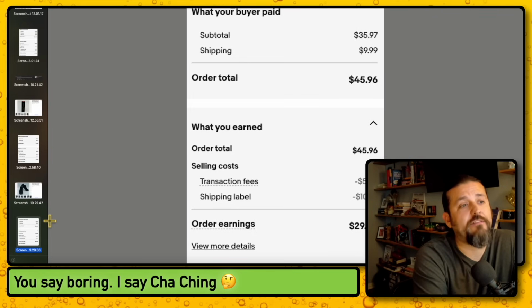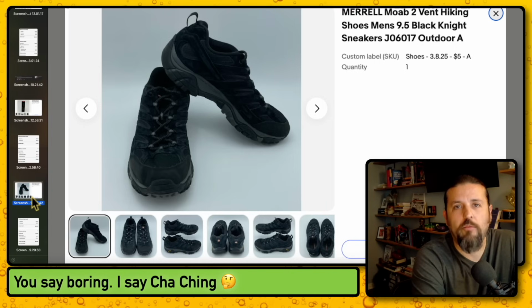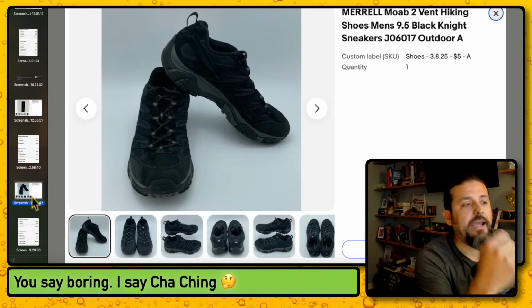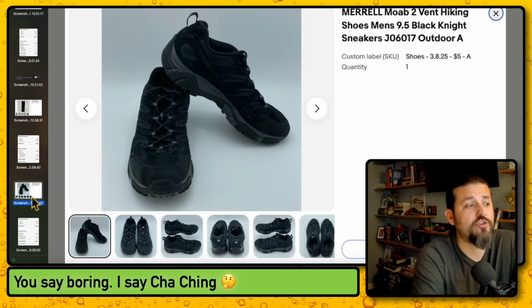Sold for $35.97, $9.99 shipping. After fees and everything, I brought home $29.64, so $24.64 in profit. Excellent shoes. I love the Merrell Moab. These are specific to hiking, and anything that has a lot of utility will always sell. And these are super comfortable.